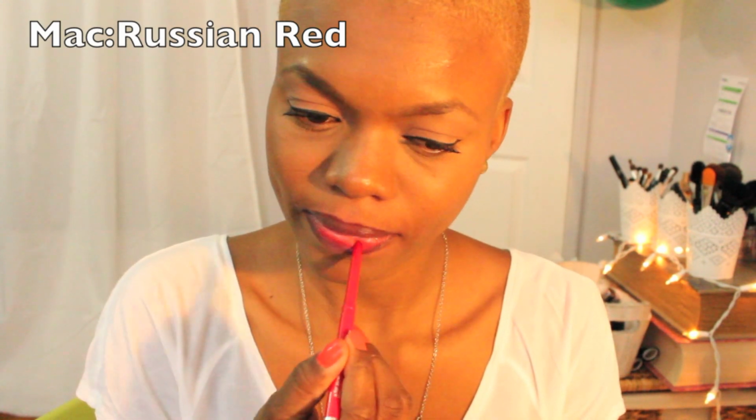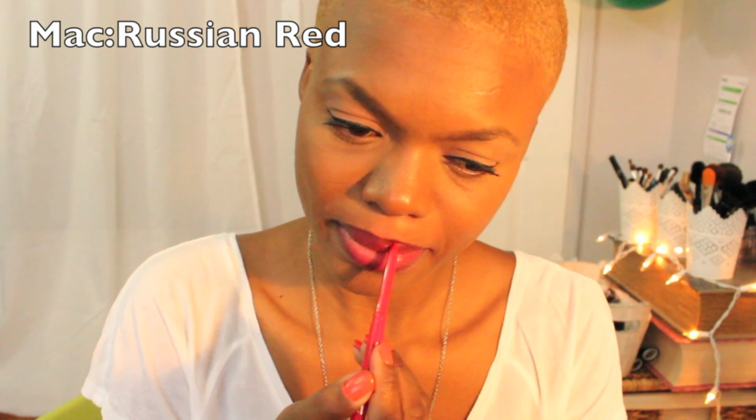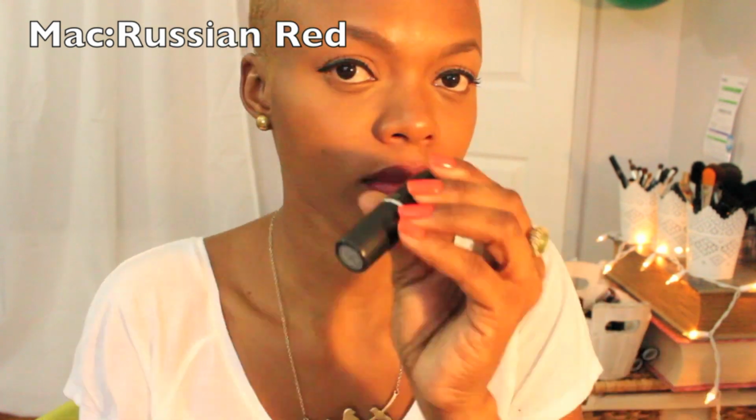Now let's take a moment to talk about my favorite red lipstick of all time. It's called Russian Red. Of course, the perfect name. It's a classic red. It's a matte finish. Though it is a matte finish, it does have the perfect amount of moisture. It does keep your lips moisturized throughout the day.